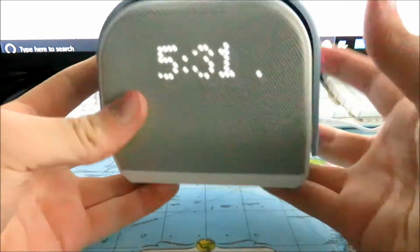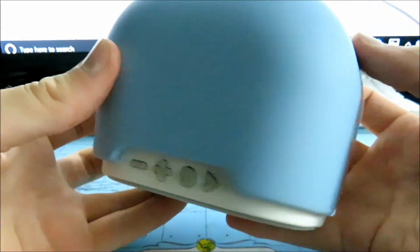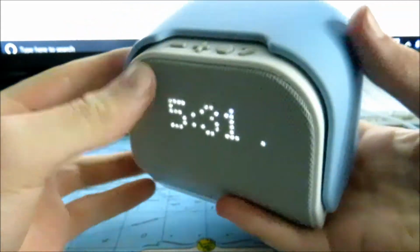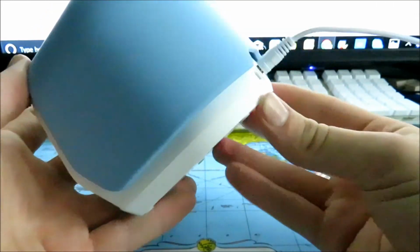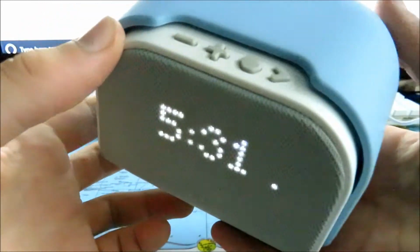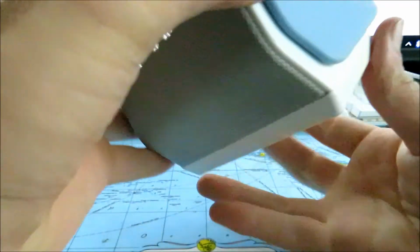So looking at the unit, I have the blue one here. It's kind of a pastel blue. It also comes in mint green and gray. This here is the top button. It's the main button used to control the unit, other than the app, which we covered earlier. It's kind of a shell button combo.